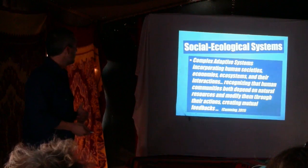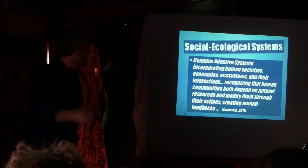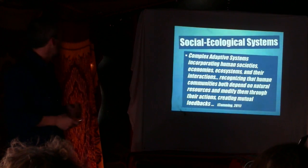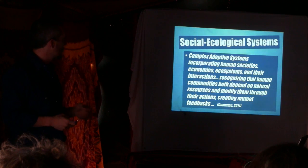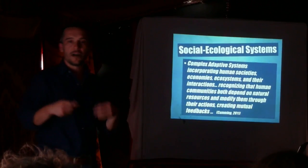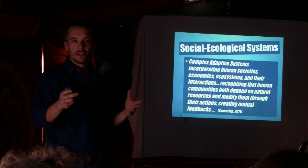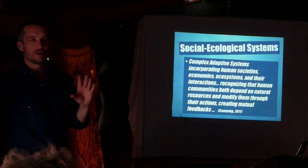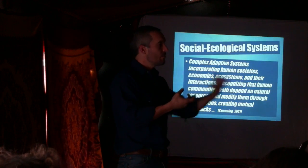So this is a definition of what a social ecological system is. They're complex adaptive systems that incorporate human societies, economies, ecosystems, as well as their interactions. And they explicitly recognize that human communities depend on natural resources as well as modifying natural resources by their actions, and there are mutual feedbacks between these systems. So what they're really arriving at finally in the science is something that even somebody like Yeomans was talking about in the very early 70s. In Yeomans' last book, The City Forest, he kept going on about this HER, Human Environment Revolution, because he explicitly was recognizing the fact that humans and the environment are really connected. You can't really separate these systems.